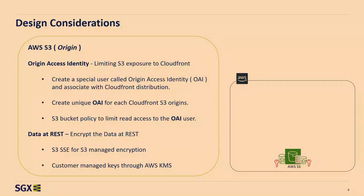On S3 origin, there are two things you consider: one is the origin access identity, another one is data at rest. Origin access identity is typically a special user. You create the special user and tie it to the CloudFront origin. When the request gets initiated from the CloudFront origin and goes back to S3, S3 authenticates the request with the identity you indicate. Then S3 evaluates against the bucket policy and ensures this origin access identity is authorized to read the object itself.